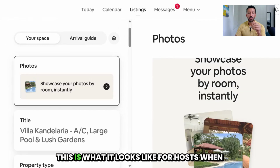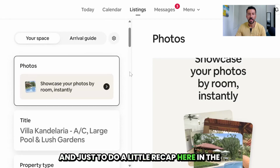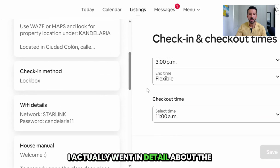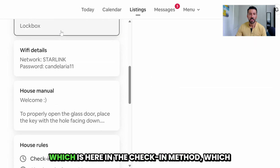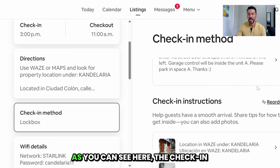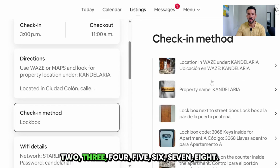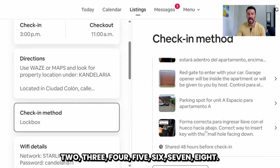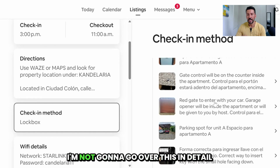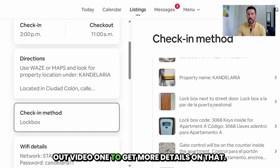This is what it looks like for hosts when they're putting their listing together. And just to do a little recap here in the arrival guide, this is what I went through in video 1. I went in detail about the check-in instructions, which is here, and the check-in method, which for this property is lockbox. As you can see, the check-in instructions I have for this unit is 8 steps with pictures and descriptions. I'm not going to go over this in detail because I did that in video 1. So check out video 1 to get more details on that.